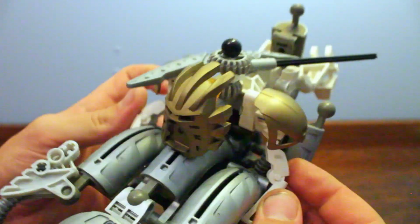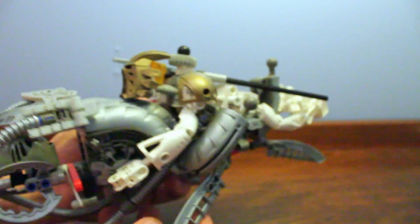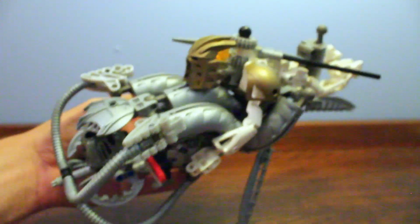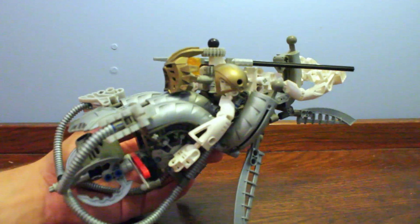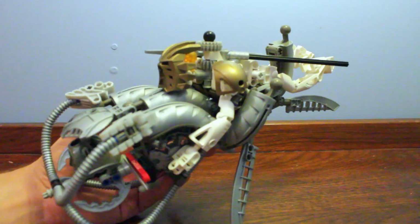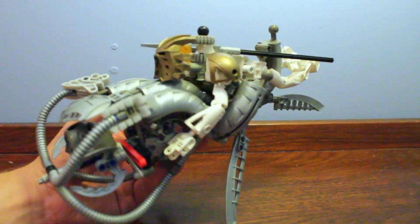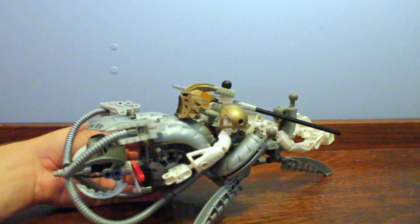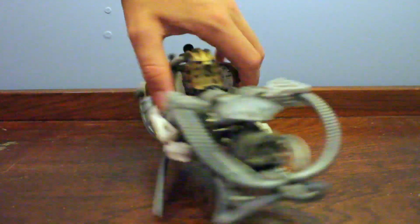And just like that, Takanuva is riding the Usanui. Looks pretty good, and he fits very well on here. The Usanui was really well designed for the Nuva build. So yeah, there we go. That is Takanuva riding the Usanui.